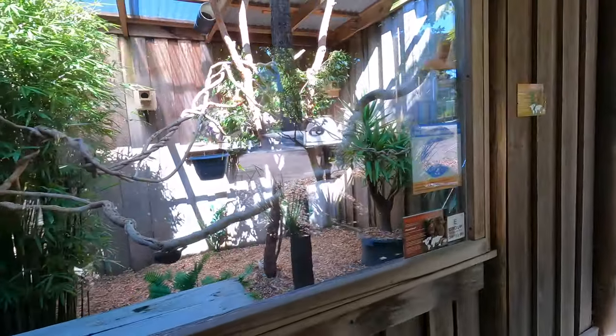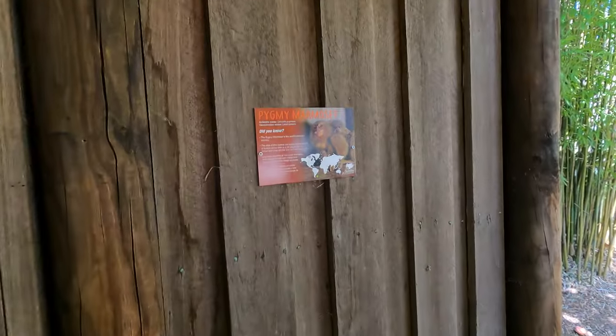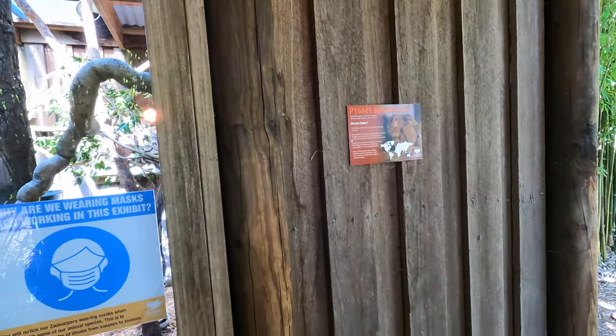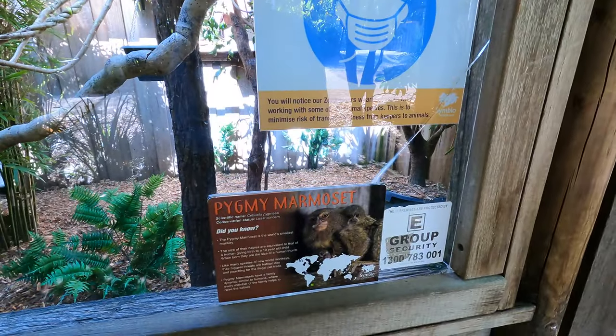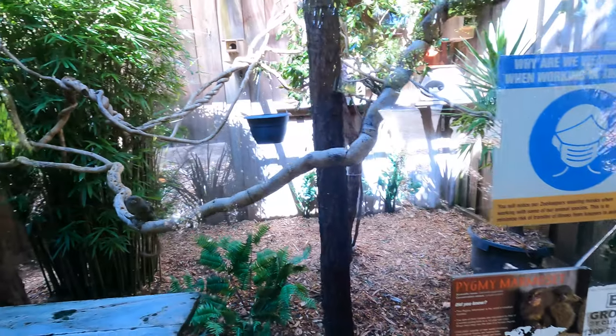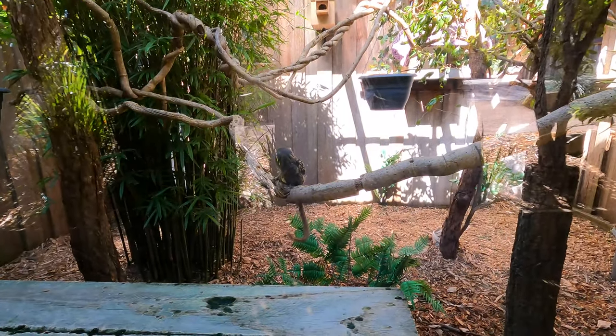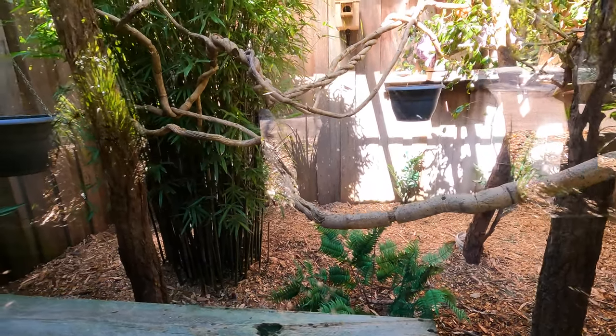Let's see what else is there. Pygmy mammoth, or pygmy mammoth. I don't know how you pronounce that. Oh, here you go. So that's the pygmy mammoth.